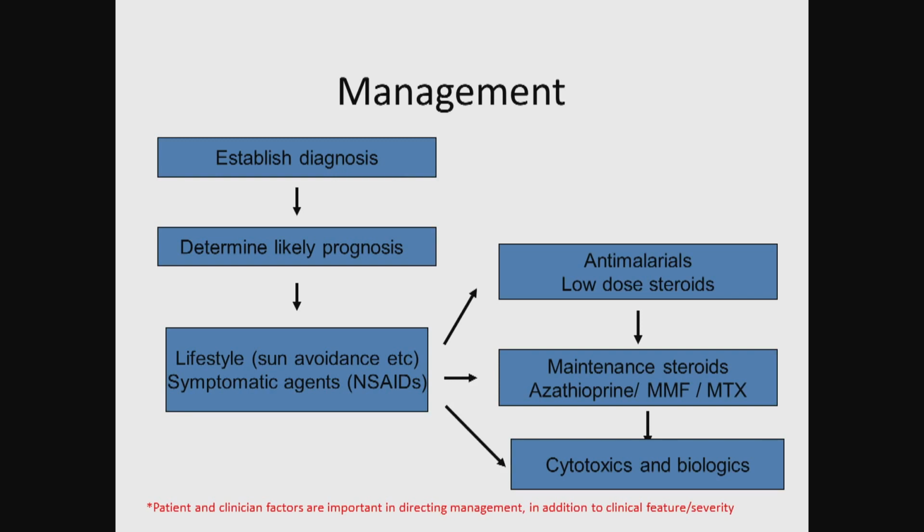Unlike rheumatoid arthritis, which has a sort of treatment ladder, lupus is often dictated by the severity of the manifestation that you're managing, and therefore some people will go straight into the last line of therapy, whereas some people will go through that process. It's worth remembering that not only is disease the thing that directs treatment, but how the clinician and the patient feel is also very important in clinical practice.